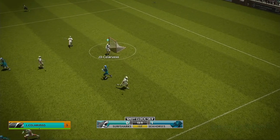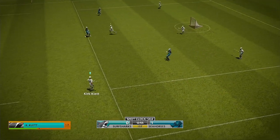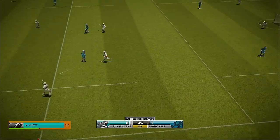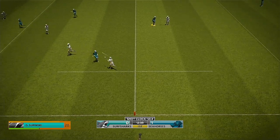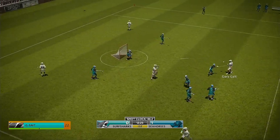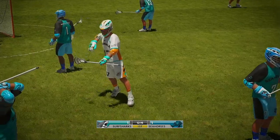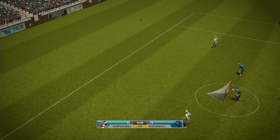Offside left. 4 wants it. And straight to the keeper. Deuce. Kenny Berry and scores. Klett with the equalizer.